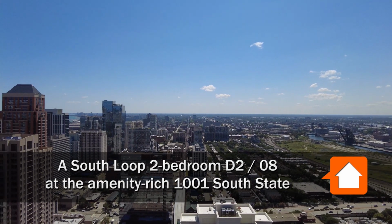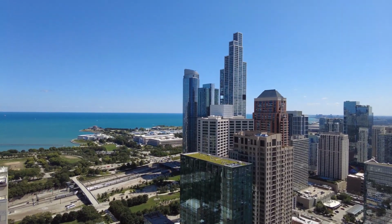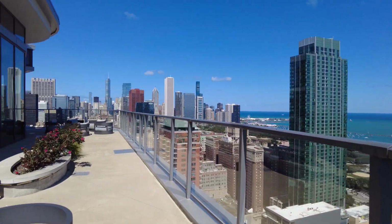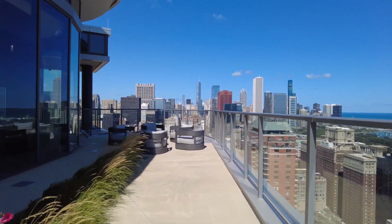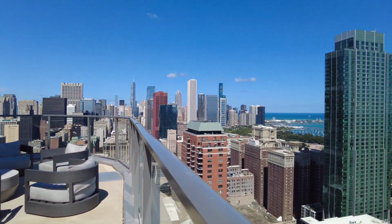I'm in a convenient location in the South Loop, on the rooftop terrace at 1001 South State, panning from the south to the east over Grant Park and the museum campus, and heading north toward a panoramic view of the Loop skyline from Navy Pier and Lake Michigan, out west toward the Willis Tower and the West Loop.